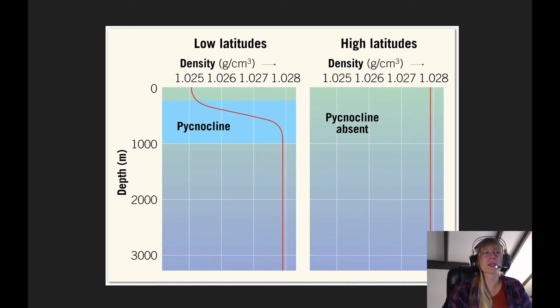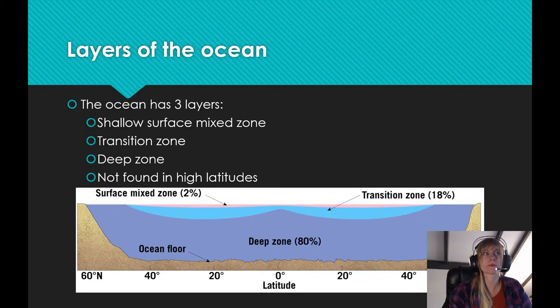So this is what the pycnocline looks like. In this case, density increases with depth rather than with salinity. And so here is your pycnocline. This is where you're going to have a gradual change and then a steep drop. So the ocean can be stratified into three density layers.